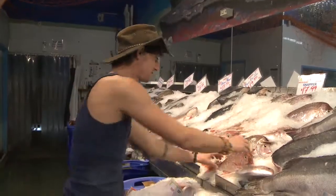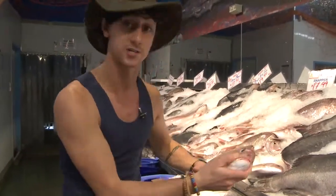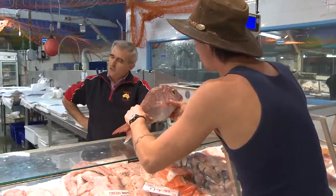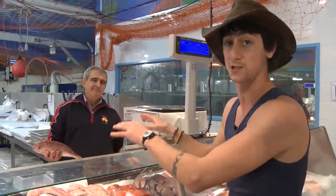I'm going to pick one of these medium-sized snapper up. Have a look at that. Now that is so fresh. I'm going to go over here and ask my friend John. G'day John, how are you? Look, mate, what can you do for this? Can you fillet this snapper for me? I'll tell you what, now that is service. That is what you call professional service.